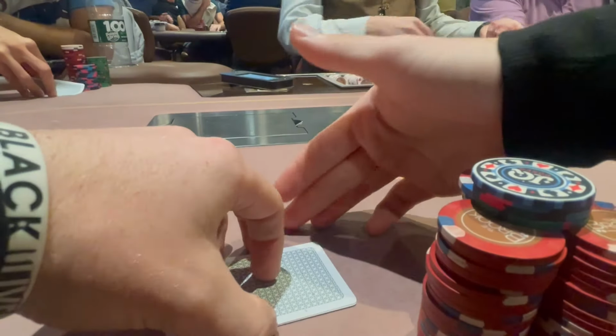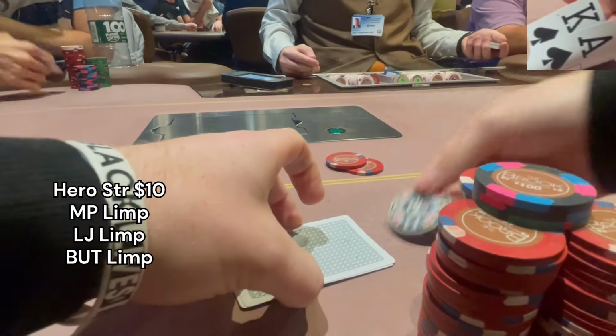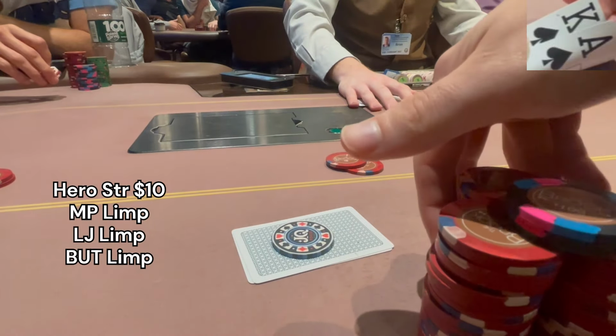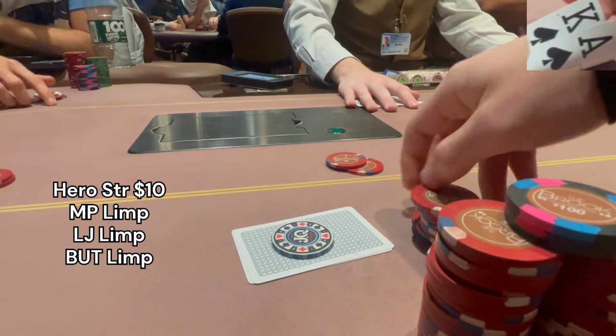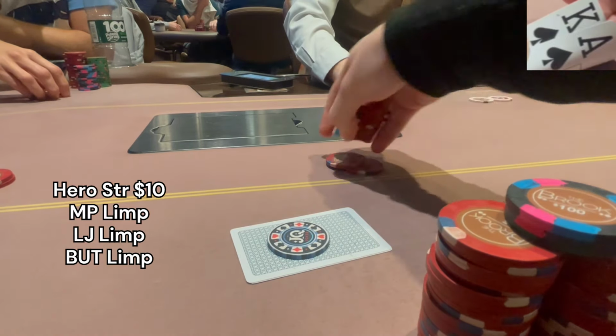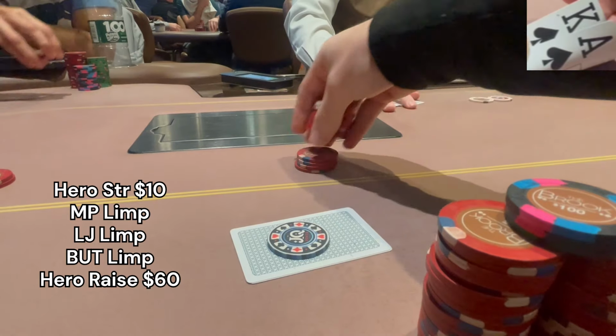For this next hand, we throw on the $10 straddle and are rewarded with ace king of spades. Remember kids, the poker gods reward those who straddle. There are 3 limps from the middle position player, the low jack, and the button. This is all pretty weak. We're going to be ISOing fairly wide here, except this time we're top of range.